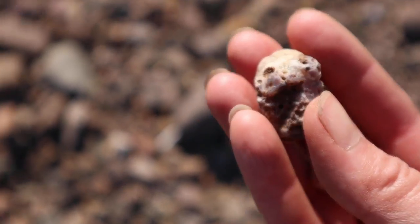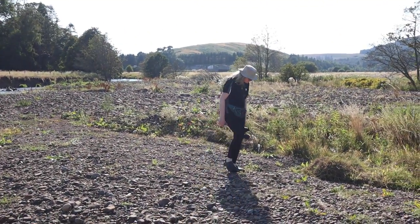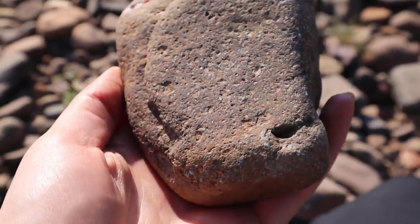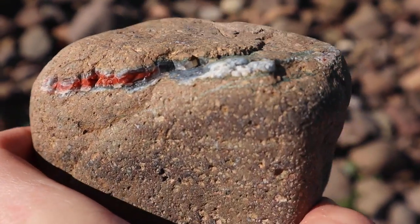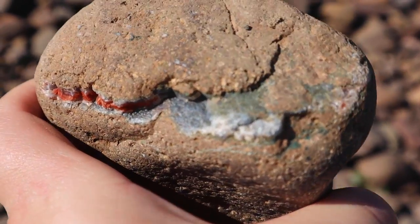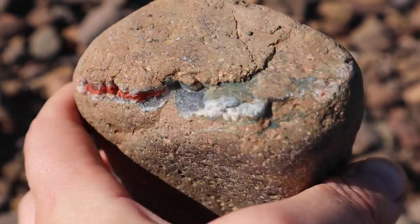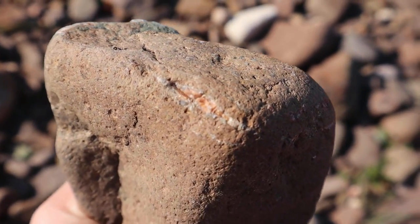There's loads of interesting rocks here. Look at this rock here. It's just a bit of like volcanic rock. But at the top, there's a layer of agate and like clear chalcedony. Isn't that interesting? We've got that on that side as well.